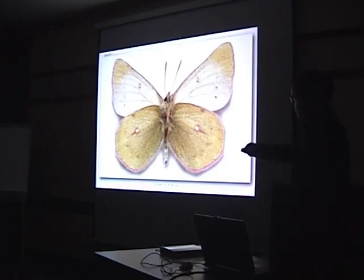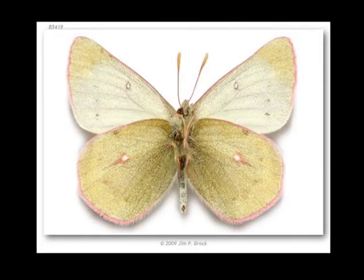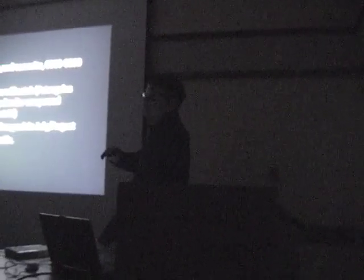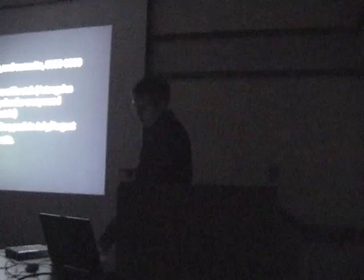Greenish on the other side, has a little bit of erythrme spots, but you're going to find this on mountaintops, cold places. Its host plant is alpine milk vetch, possibly slender crazyweed. One generation, peak in July and August because it is at very high elevations. You'll find it at 6,000 to 8,000 feet. Very wary and erratic. So it's a good goal, but you're going to have to put forth the effort to find it. But yeah, Horseshoe Mountain is a good locality. Bob Hardwick informed me to find it.